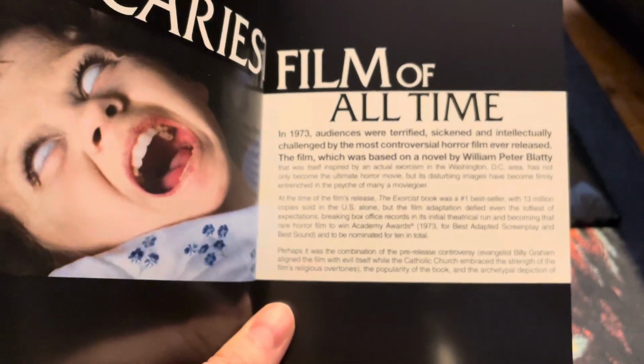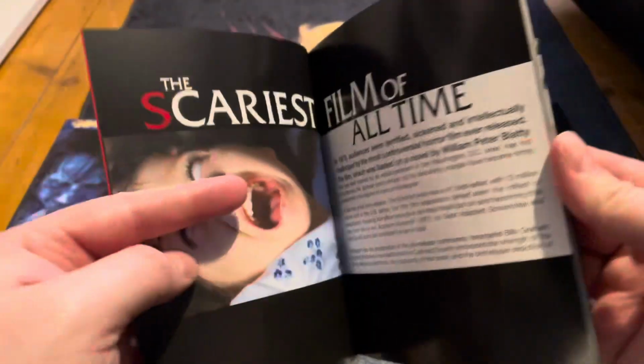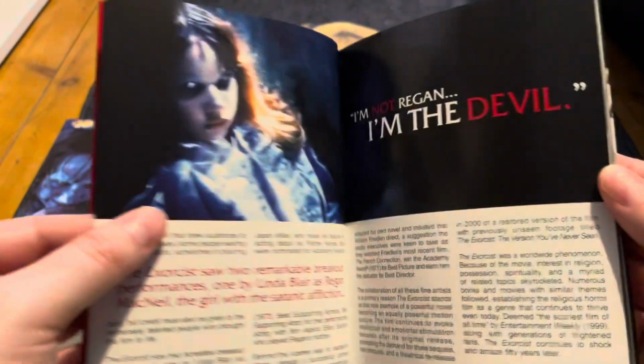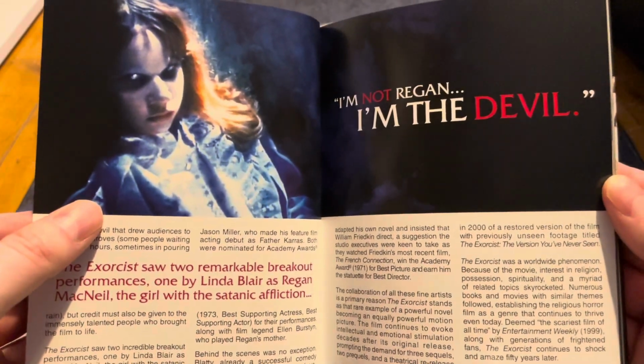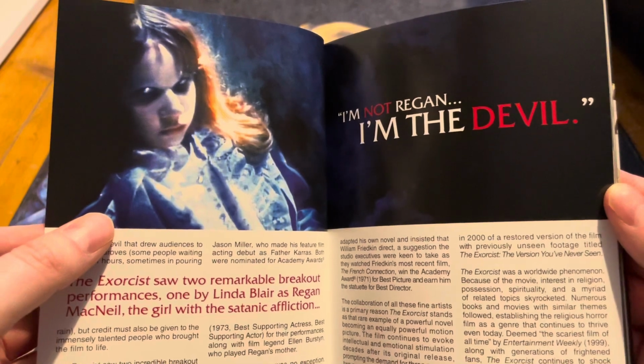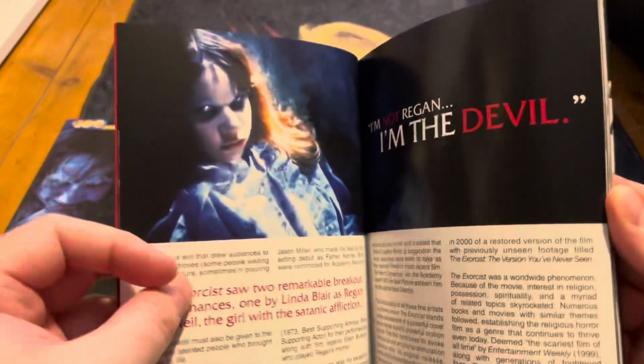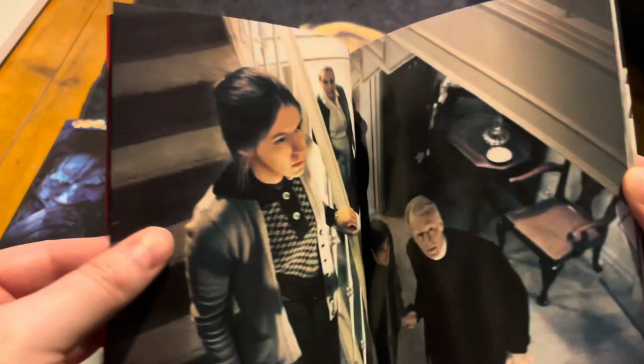People were being sick, people were scared, terrified of it. They'd not seen anything like this on the big screen before, I don't think. So it was quite controversial, and affected a lot of people when it came out. Today, we're a little bit used to these types of things, and if it came out today, people probably wouldn't be so shocked, but at the time, a very shocking film from what I gather.